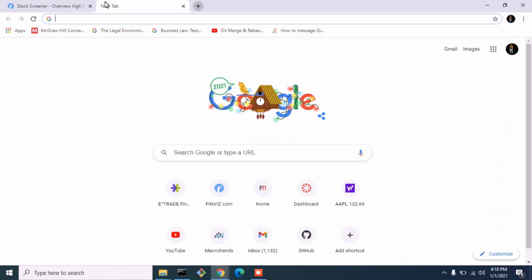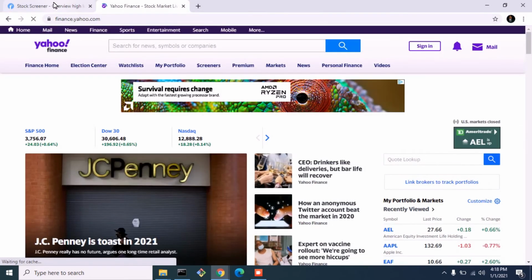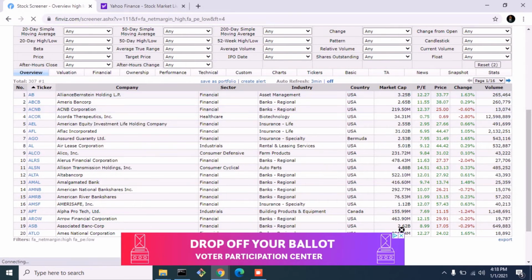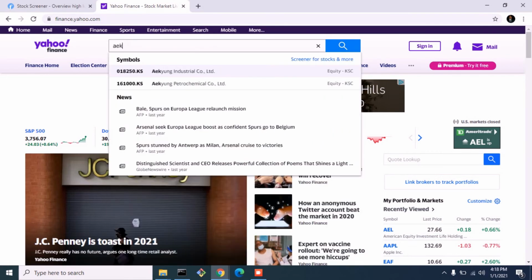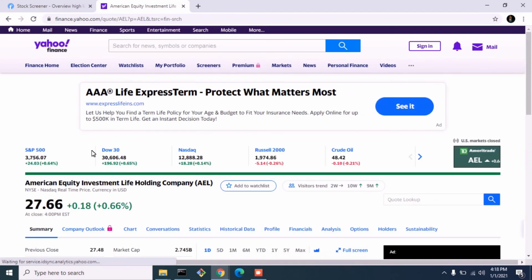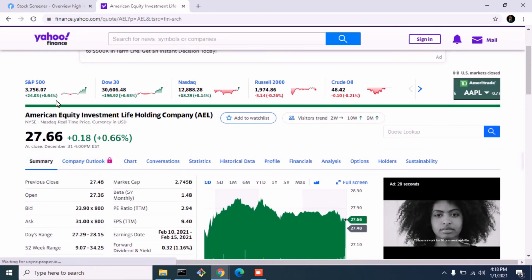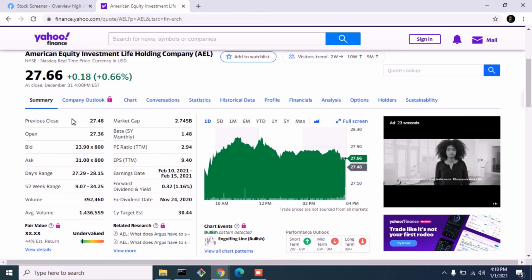And then side by side, I pull up Yahoo Finance. And then let's just say I grab one of these companies. I see AEL, so let me type in AEL. I think it was an insurance company or something. Yeah. And then from here, you can just pull through and pull it up and look at all the information on the company. Now, as far as what I look for and what makes a great prospect, I'll go over those things in more detail in later videos. But for right now, this is how you use FinViz and Yahoo Finance in tandem.